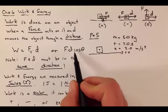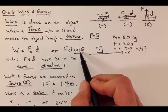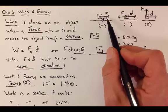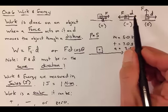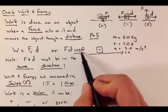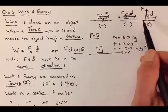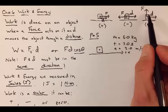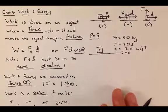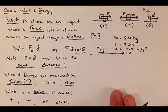If you just plug in this angle here, this will all work out. For instance, if the angle is 0 degrees here, cosine of 0 is 1, so it's just F times D. If this angle is 180 degrees, then cosine of 180 is negative 1. So again, F D cosine theta works out. And if this angle is 90 degrees, cosine of 90 is 0. So anyway, our formula checks out there.